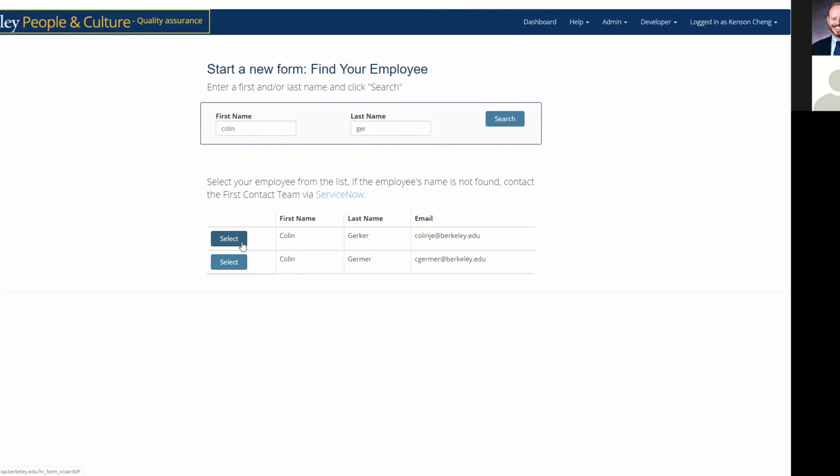So what might happen if someone can't find their employee in here, Kenson? If someone cannot find an employee, we recommend checking the directory to see if they've made any changes to their names. If you're still having trouble, we have linked out ServiceNow here so people can create a ticket directly to the first contact team to solve the situation.